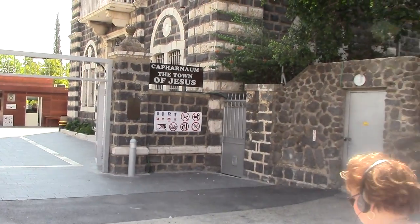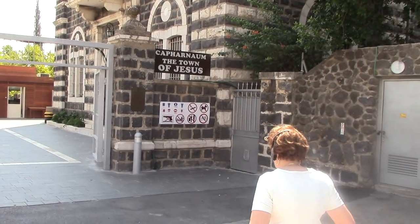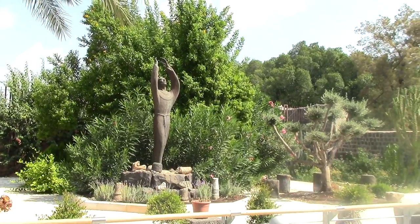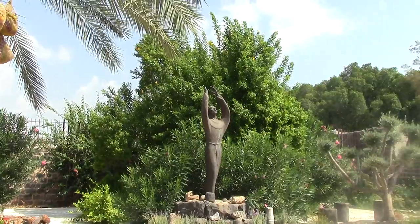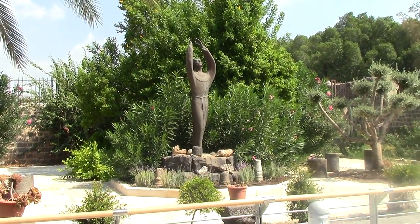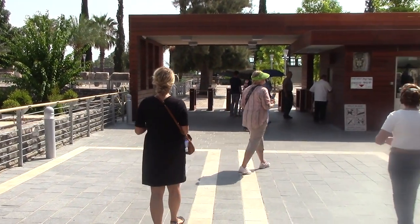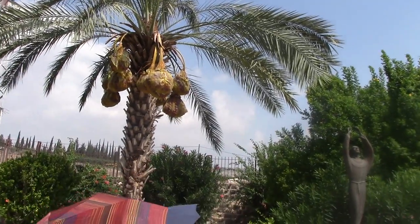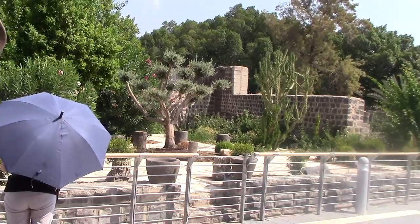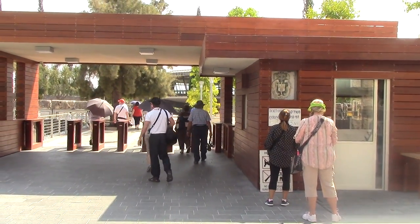Here we are in Capernaum, where most of Christ's miracles were performed. Would you like to share? There's the caricature of Saint Francis of Assisi. This site is basically run by the Franciscan monks. Lovely date tree here. St. Francis of Assisi wrote the song, All Creatures of Our God and King.